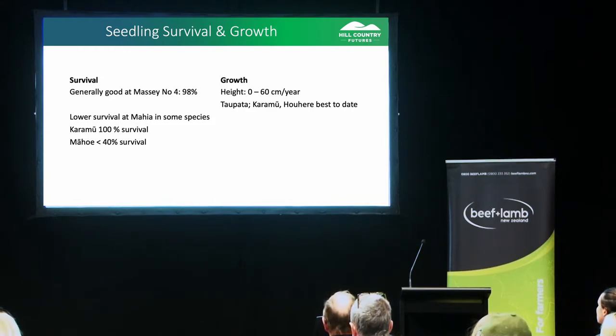We had lower survival at Mahia. It's a tougher site. It's certainly summer dry. And when the old nor'westers get going in Mahia, I thought Manawatu was bad, but it's pretty bad up there too.